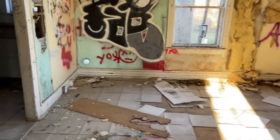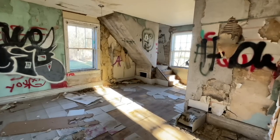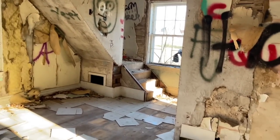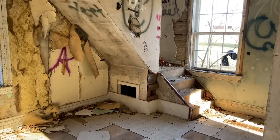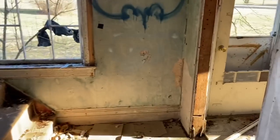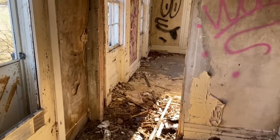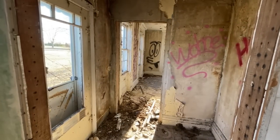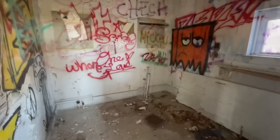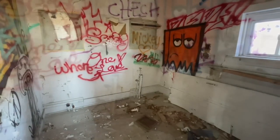Okay, look at that laminate. I guess this was a kitchen. Oh, it's a little cold today, up in upstate New York. There's a second staircase right there. Side door. Okay. Oh, your downstairs bathroom.